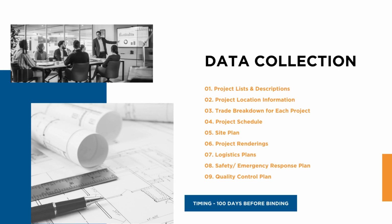This next step is all about data collection. All of the carriers that write wrap-ups in the marketplace have their own little nuances on what they want to see in their submissions and the type of information they require, but the following list of items is fairly comprehensive. If you include all of these in your submission, you'll be about 90% there.